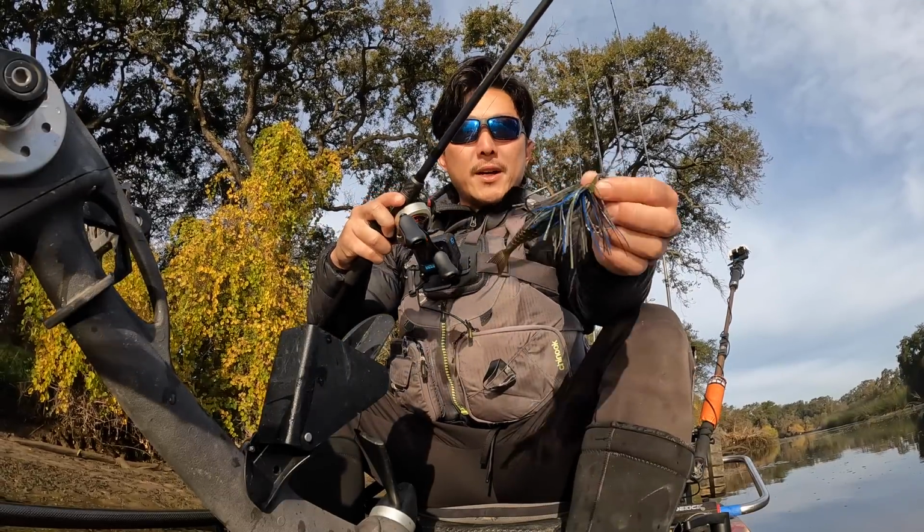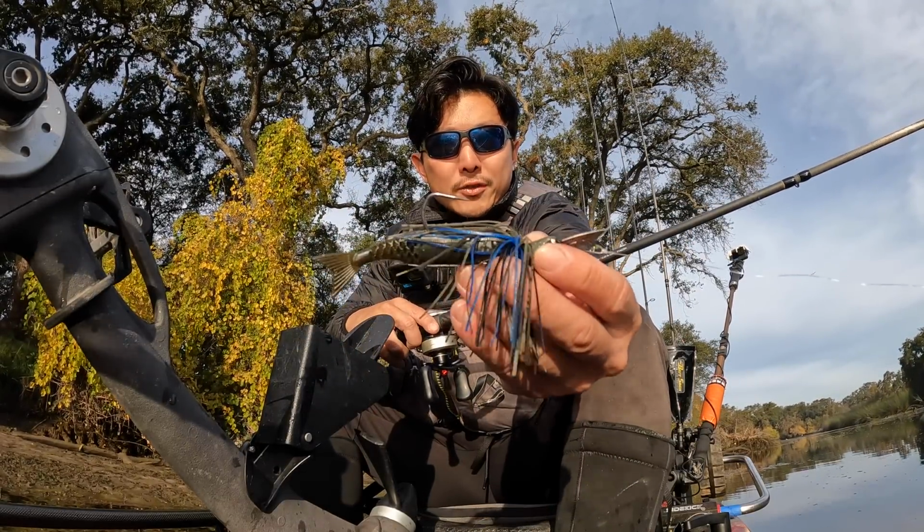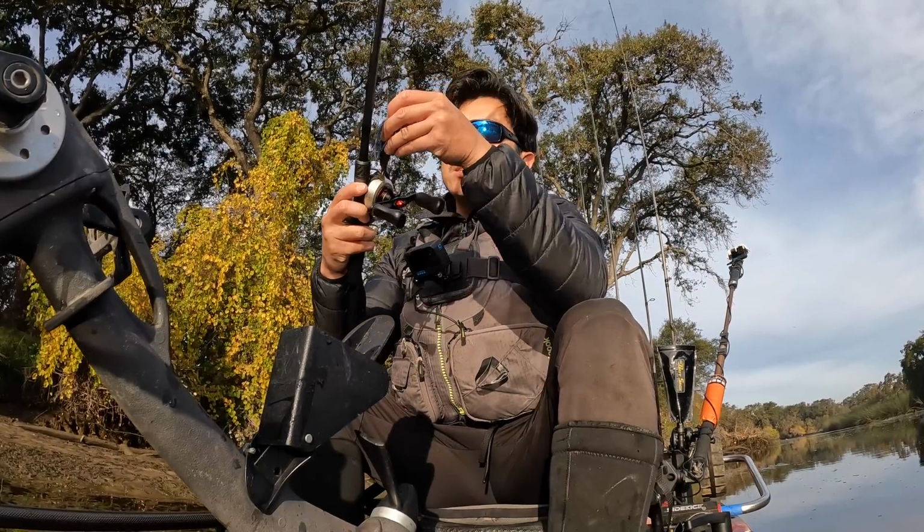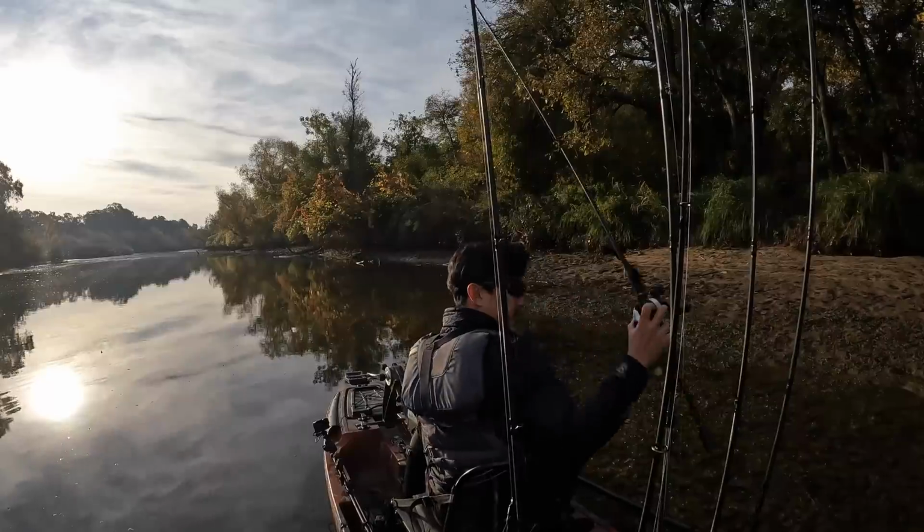This can be interchangeable, but I've got a bladed jig right here. Could also throw a spinnerbait on there, underspin, but figured we'd try a little bladed jig action today, especially with low tide, fishing around some grass.